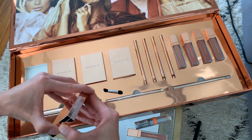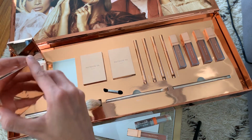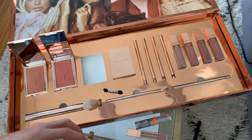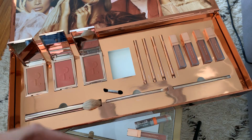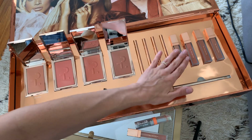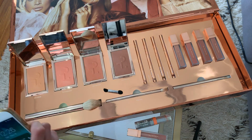Let me just open them all. What if we open them all? How about we do that? And then I never know what to do with PR packaging. Anybody else? I never know if I should throw it out. I'm like, what if this is iconic? Like someday I'm going to look back, or my kids are going to want to look back and be like, Mom, you had all of this makeup and then you just threw the packaging away.